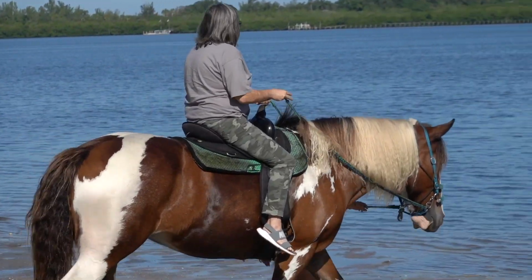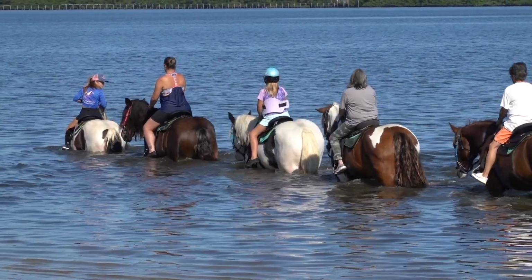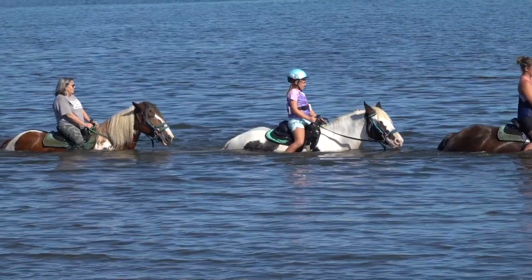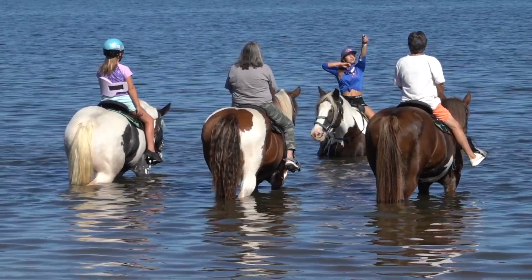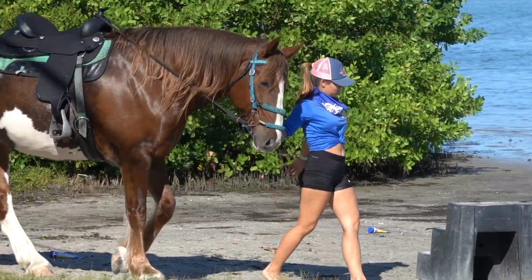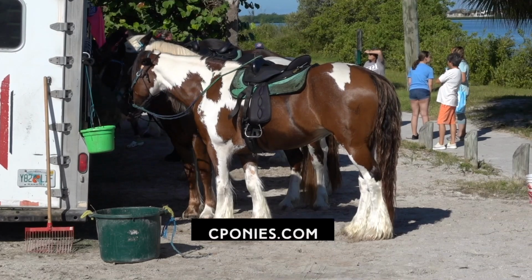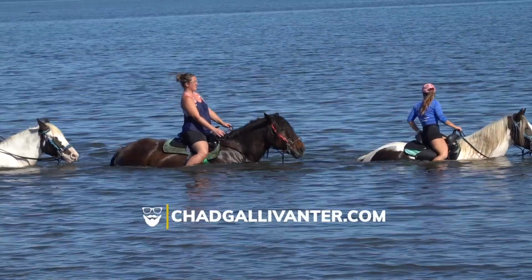Those who have done this unique experience say there's something magical and refreshing about swimming atop a horse's back as it carries you gracefully through the water, allowing riders to see this part of Florida from a whole new vantage point. Experienced guides teach you what you need to know and take the safest but most exciting route. Air temperatures must be at least 70 degrees to swim with the horses for their health. Information about the company that offers the rides is on the screen. We'll have a direct link on our website.